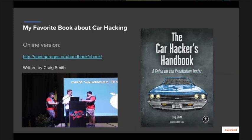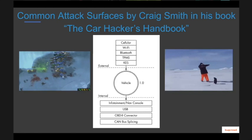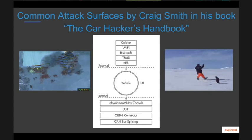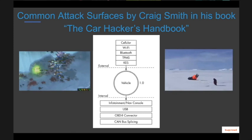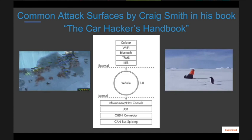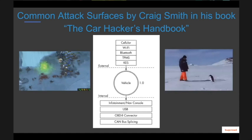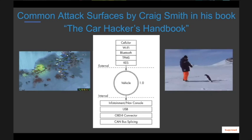Then basically, Craig Smith in that book also wrote about the common attack surfaces in a car. So you have the cellular, the Wi-Fi, the Bluetooth, the TPMS or tire pressure monitoring system, and the key fob. And aside from the external things, you have the internal attack surfaces. Take, for example, the infotainment, the nav console, even the USB port, the universal serial bus, that's also an attack surface. And then you have the OBD2 connector.